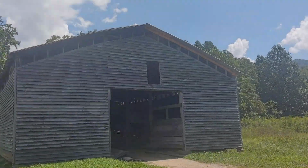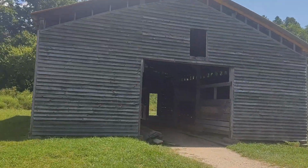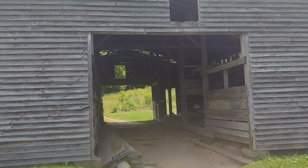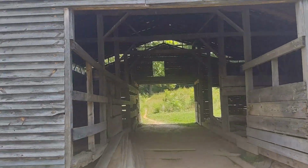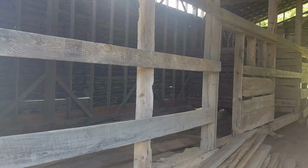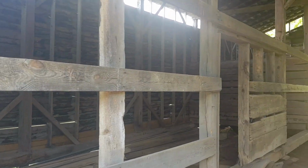Okay, it's not the best lighting to see it when it's backlit like that, but they had a rather substantial barn. I mean, it was pretty heavy duty.